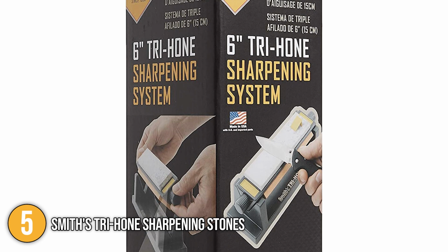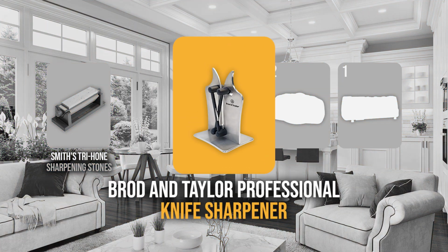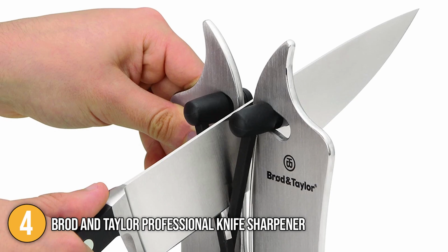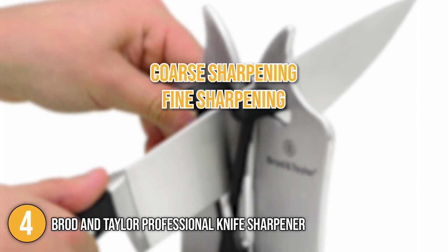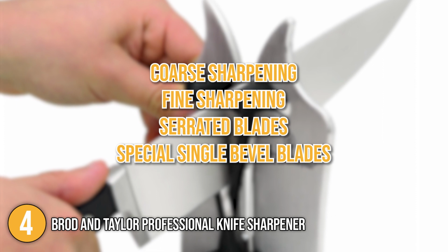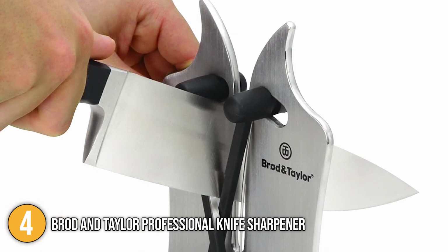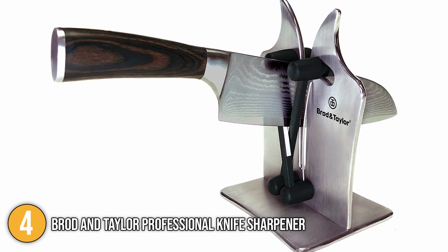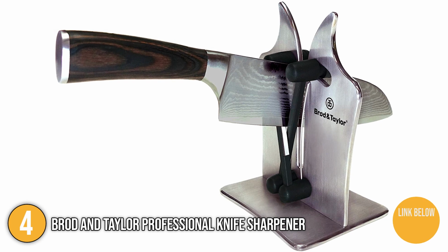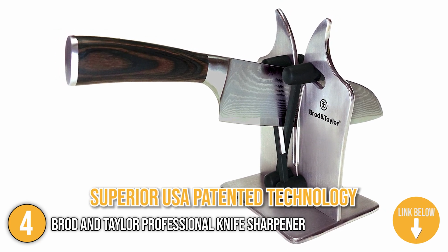The knife sharpener coming in at number 4 in our list is the Broad and Tailor Professional Knife Sharpener. This sharpener is one of the most versatile tools on the market today. Coarse sharpening, fine sharpening, serrated blades, and special single bevel blades can all be done with this tool. Broad and Tailor made this knife sharpener even simpler to operate by stamping the direction on the bottom of the product. Our team would like to highlight that this knife sharpener is the fastest and easiest way to sharpen any knife with its superior USA patented technology.